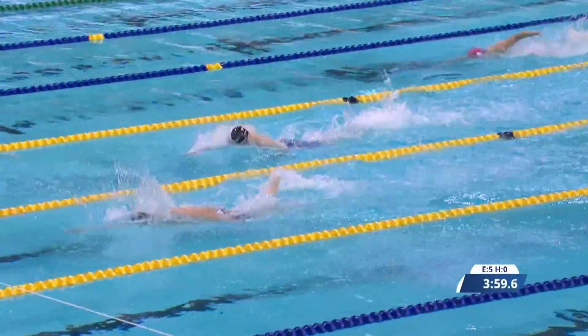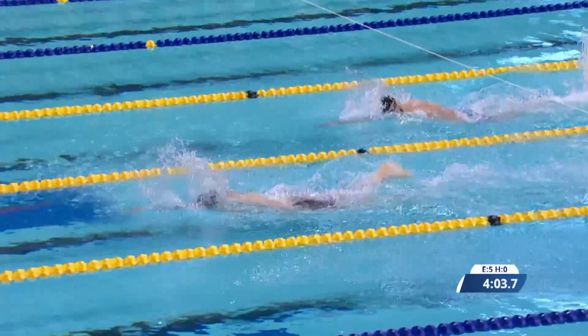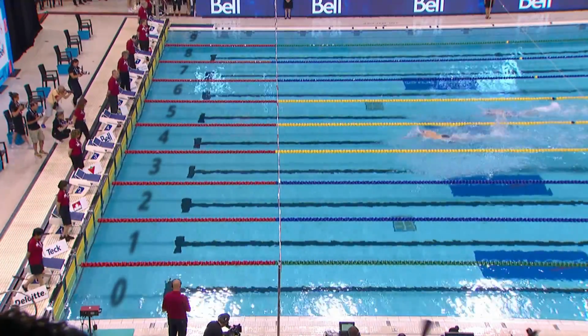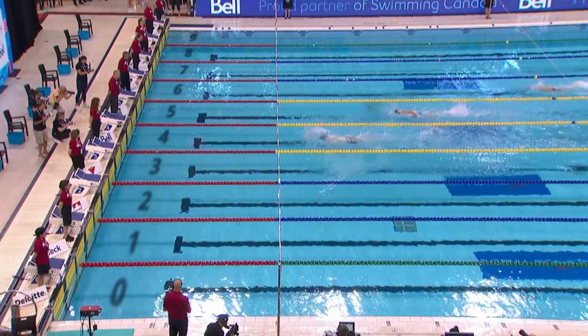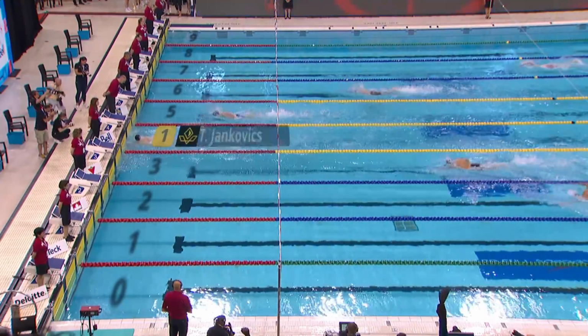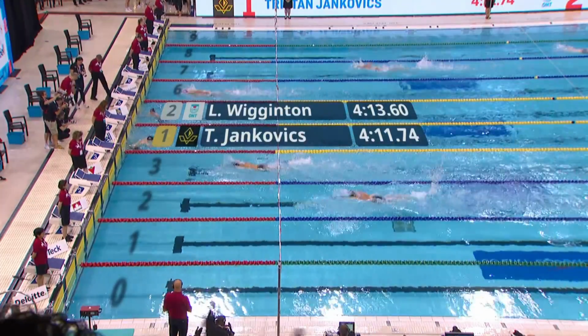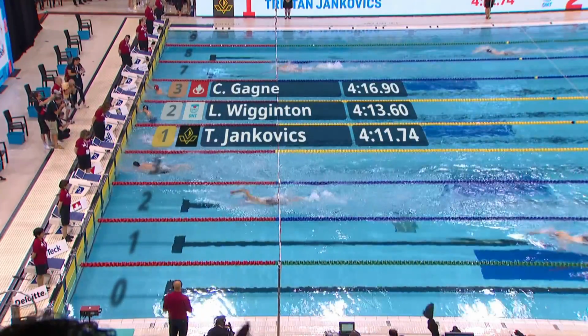29 going that way. It's got to be under 30 seconds again here. Oh, Jankovics is trying so hard. He's just throwing his arms out in front to get that momentum. Watch the clock, looking for 4:12.5. Yes, he's going to get it. 4:11.74, 4:13.60 for Wigginton.